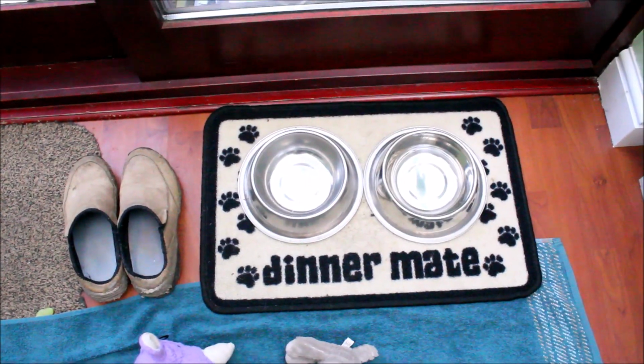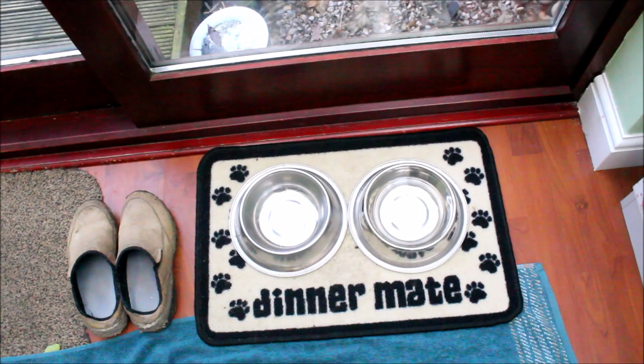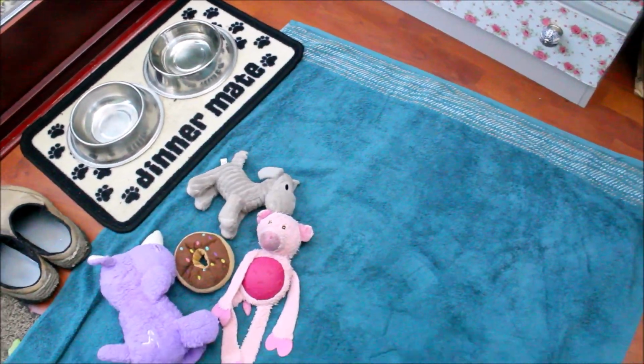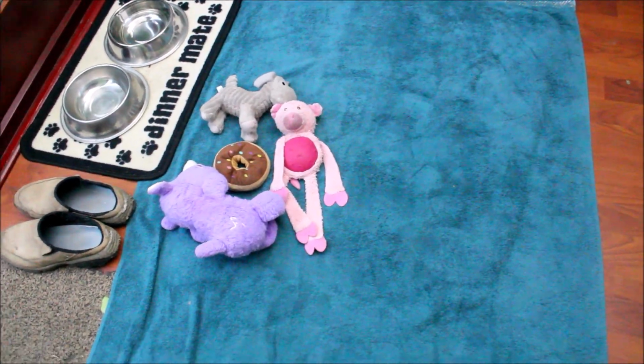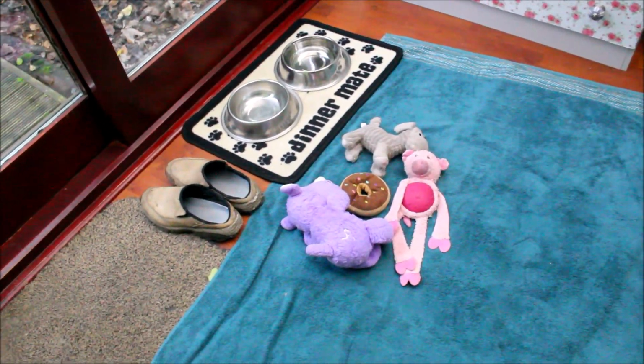And then here are the food bowls. We got this mat for her birthday, her second birthday. And then her two bowls in there, they're just metal ones. This one's for water and this one's for food. Here is her main towel. This is not her bed. This is just what she lays on to dry off if she's been in the water or if she wants to lay down.